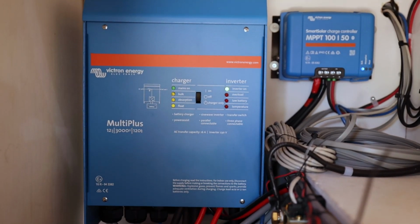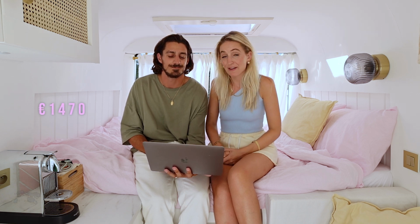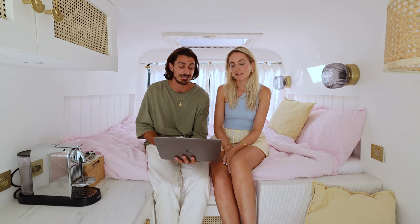Then the next thing is inverters. We went for a really good inverter, very powerful, just because we wanted to be able to have an espresso machine and a milk steamer in the van. We want to be able to have a hair dryer and all those kinds of tools. So our inverter was 1,470 euros. You can get much cheaper ones, but we have a 3,000 watt one, which is very powerful and a bit more expensive. Yeah, definitely.